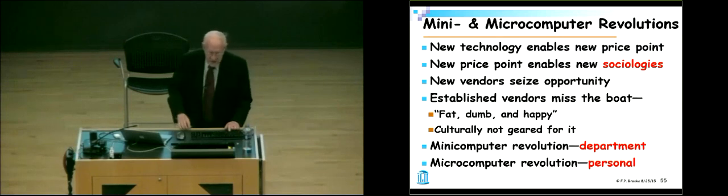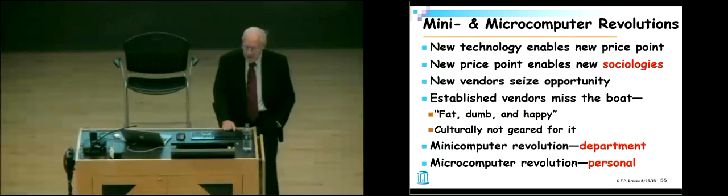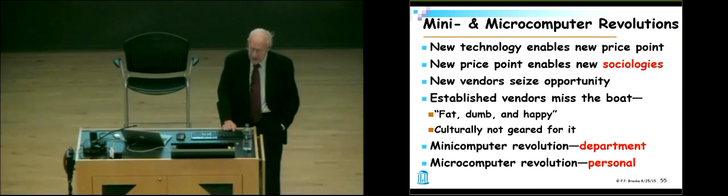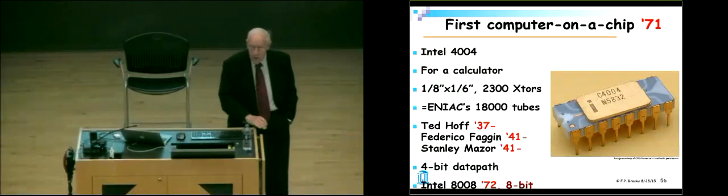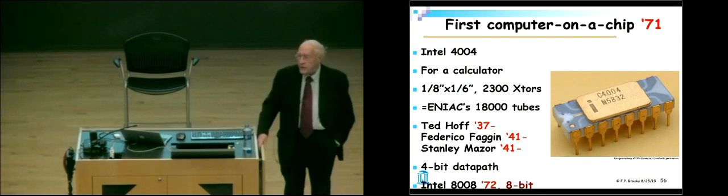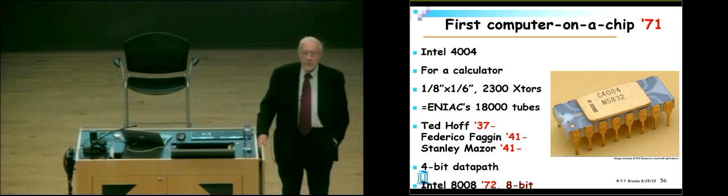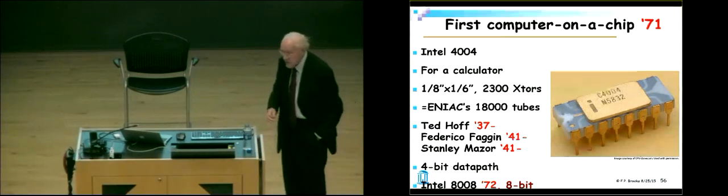So this summarizes the story. The new technology enables a new price point. The new price point enables new sociologies. The new vendors respond, the established ones don't, and that happened twice. Now, here's the first computer on a chip, the 4004, developed by Federico Faggin at Intel, designed originally for a calculator, perhaps even for a watch.